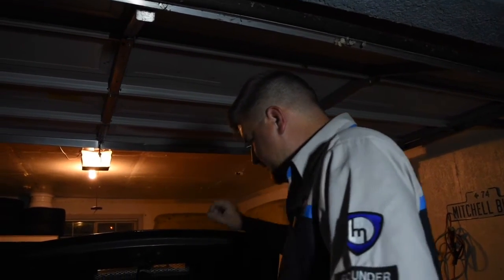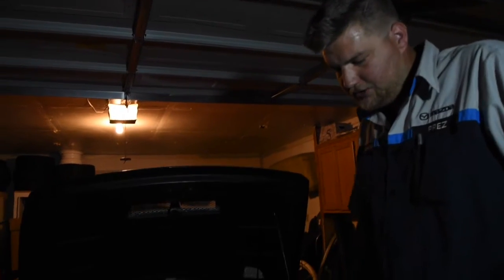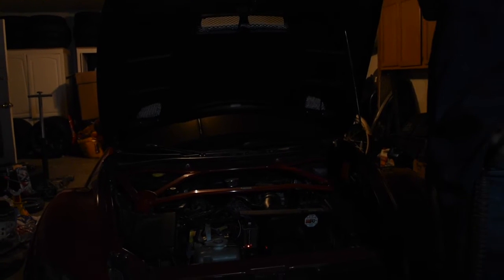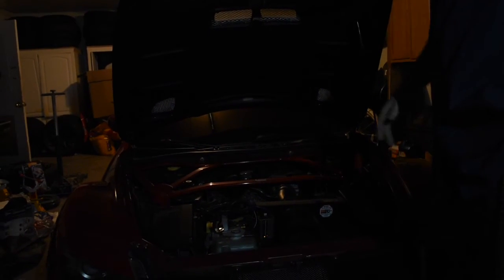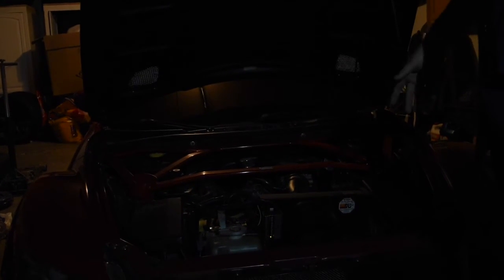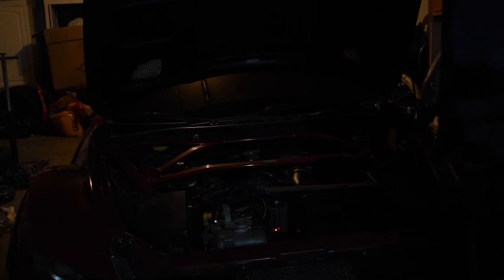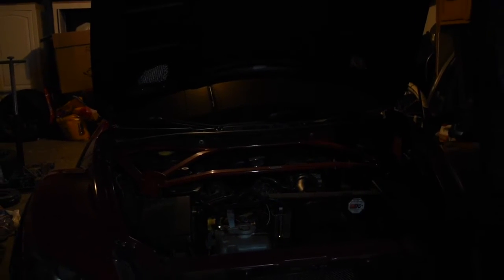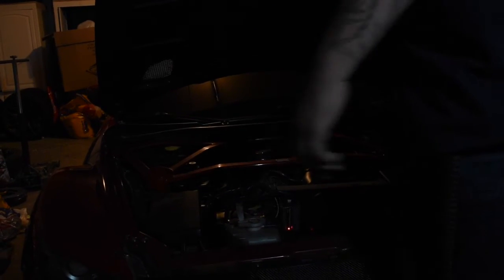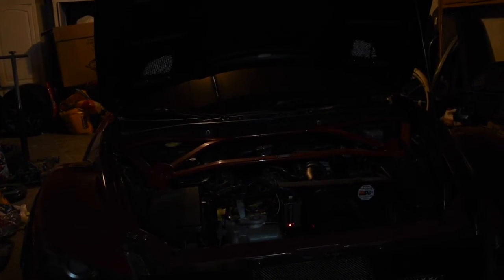Alright, so what I have engine wise, I have a 6-point strut bar imported from Japan. Intake, AC delete, underdrive pulley, and I'm fully straight piped. One thing that not a lot of people know, this just recently happened, but if you check out right here, I had the car signed by Chip Foose, actually.